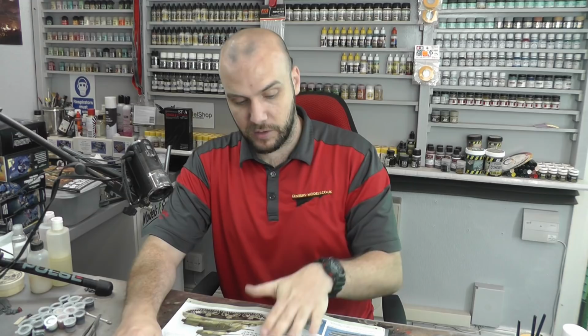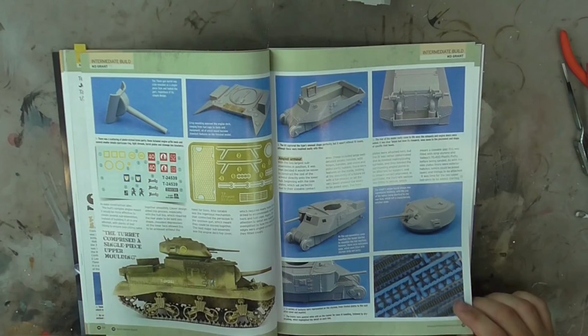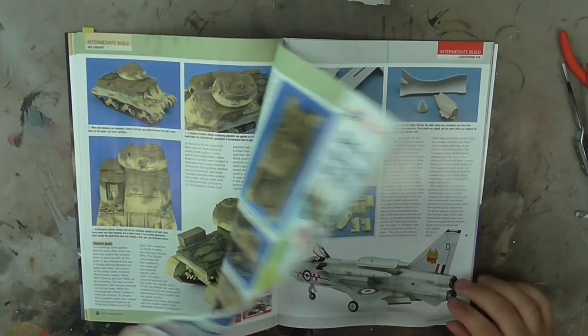He's only 16, and he does show you some nice techniques going into all sorts of stuff. He's tackling a bit of photo etch. We've got all sorts of pre-shading going on, and he's just done a really good spray job along with loads of lovely weathering. And as I say, it's really cool to see the younger people getting in on this hobby. So it's good to see that.